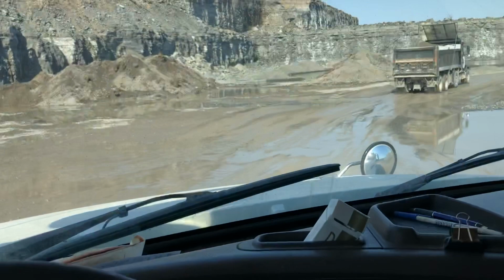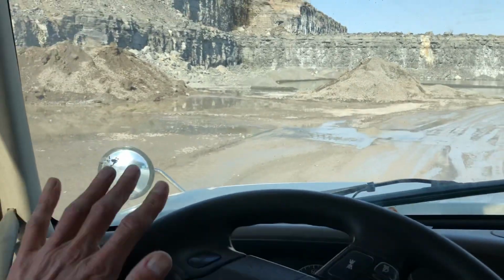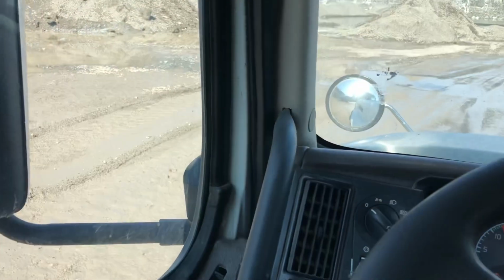And then it's my turn. I'll show you guys something cool in a second once I back up to the pile. So most of these trucks are automatic now.